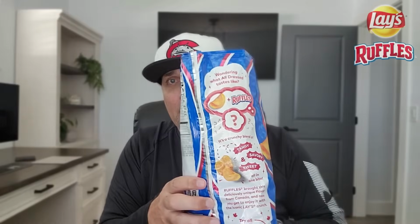So let's open it up. I love childhood bag. Love all dressed chips. Ooh. All right, what does the back say? Got a little information on the back. Wondering what all dressed tastes like. Oh, they're telling you. Tangy, savory, and sweet all in one bite. Ruffles brought this delicious, unique flavor from Canada, and now you get to enjoy it with the iconic Lay's crunch.